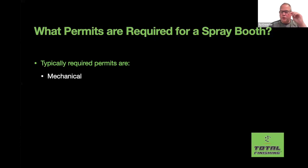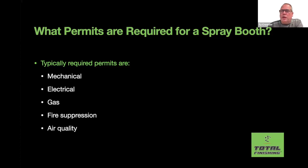We're also anchoring to the concrete, which would also be in the permitting of that. Obviously you're going to have electrical. If we have heated air makeup, we're potentially going to have gas, or if we have an oven. Every spray booth is going to need fire suppression. So whether your building has a water fire suppression system existing, or if you need to put a dry chemical suppression system on. If you live in a populated area, odds are you're going to have an air quality district, and they're going to require you to get a permit because we're going to be exhausting out into the environment the paint-laden volatile air.